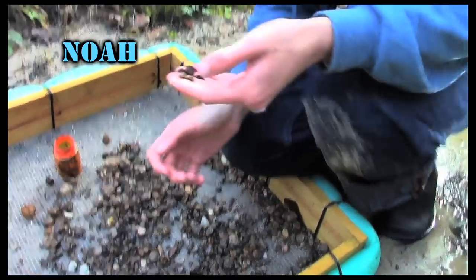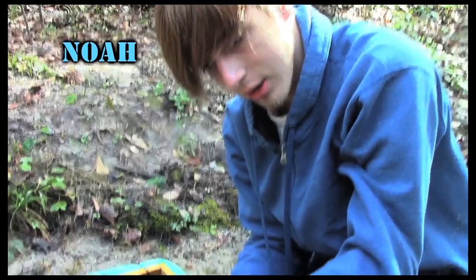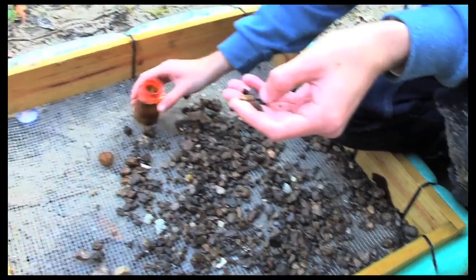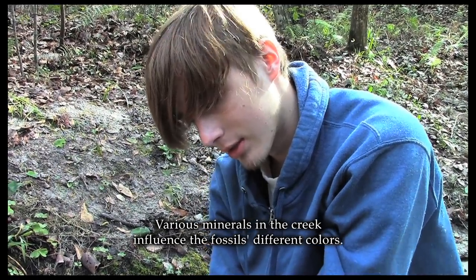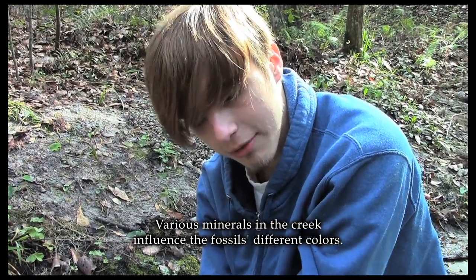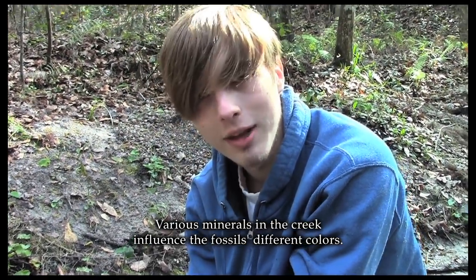Yeah, I'm finding a lot of small bony fish plates right here, bony mouth plates. A few good shark's teeth in here. What I found interesting was there's a lot of materials in this specific creek, so you're going to find a lot of different colors of a lot of different things.